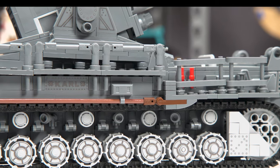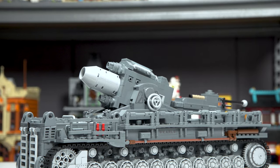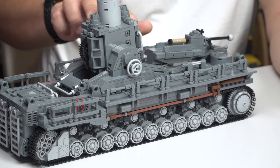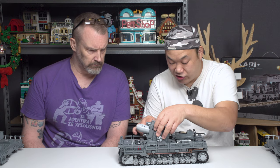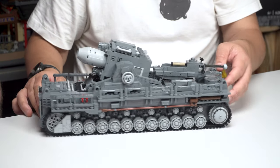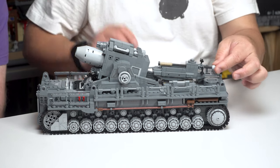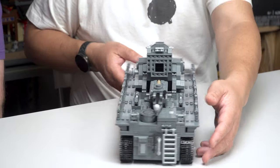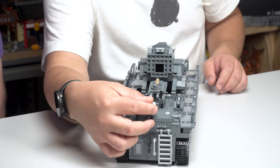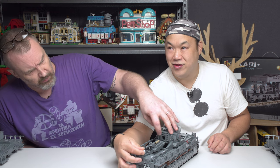There's actually a lot of detail on this one, and I was really happy with that. First of all, this piece, the mortar. Yes, it goes up and down. Right now it is loose. I didn't push it down so we can take this off easier. I guess this part here is to load it. I would assume so. There's nothing to load on the back.